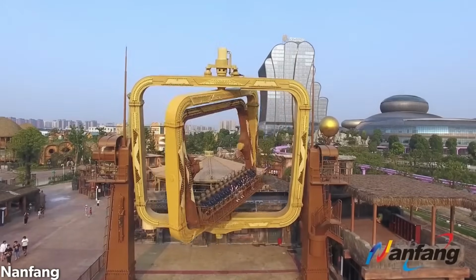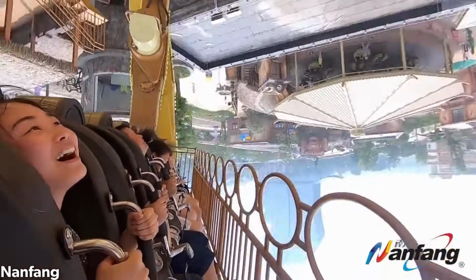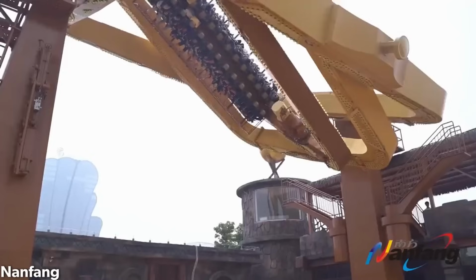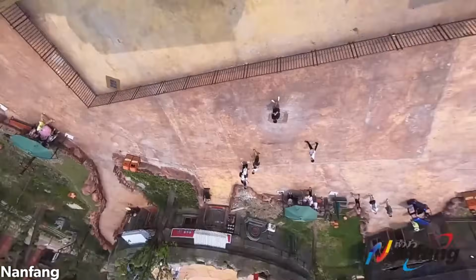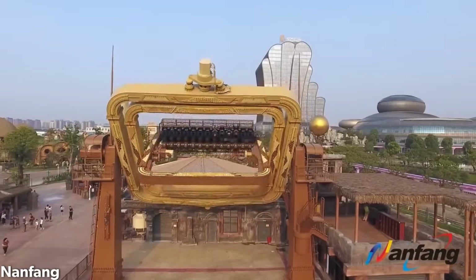This design is quite different than the ABC Intamin design, but it does have some drawbacks. The bulkiness of this system means that the Nanfong version cannot be made portable. Additionally, it would seem that while this version of the ride may be more reliable, the other problems with this ride type are likely still present, as there appears to have only been one of these rides sold.